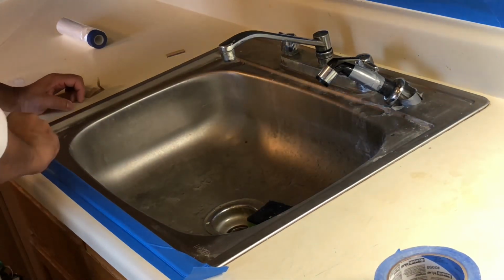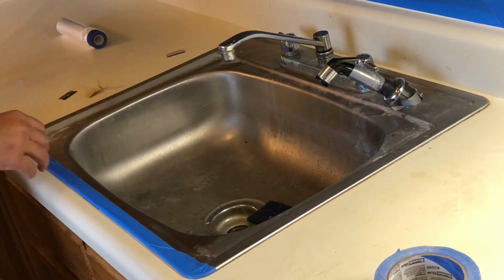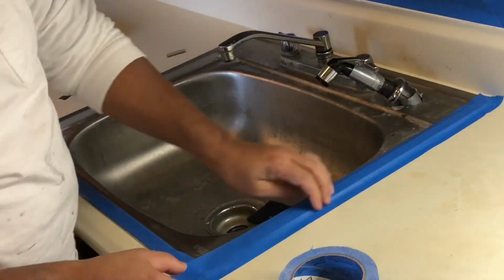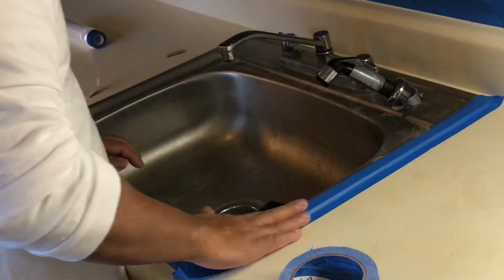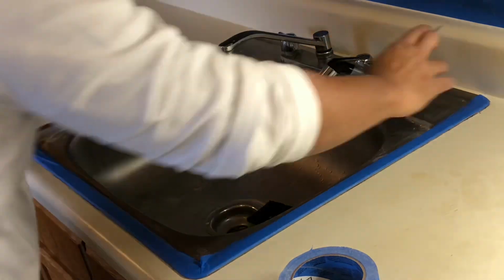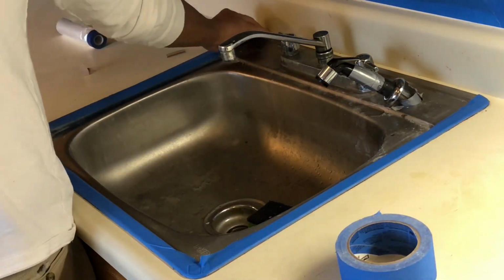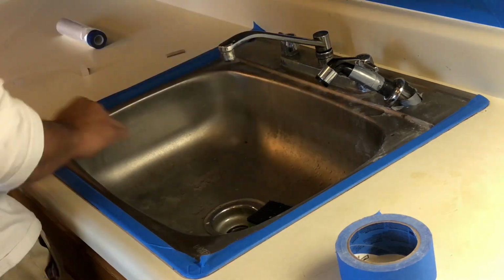Now, I will say that when you're shopping for a refinishing paint, make sure that the catalyst, which is the hardener, and the reducer come separate. First of all, for the shelf life. Without having the hardener in there, the shelf life is longer.